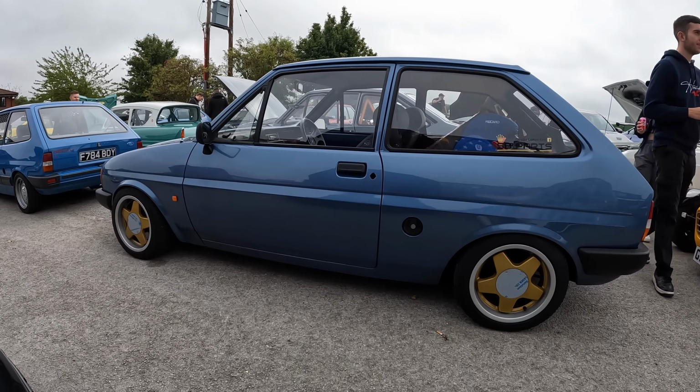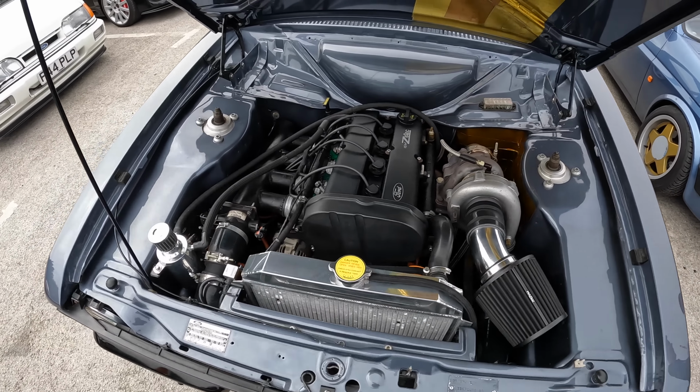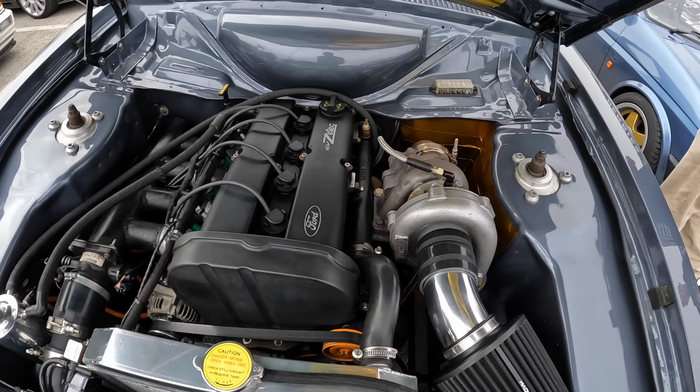Rear louvres. Follow this bloke on Instagram. Been wanting to see this Escort for ages. Z-Tech Turbo in the bay. I really want to hear this come out of Herbie's later.